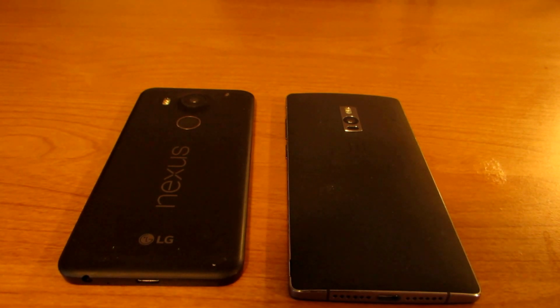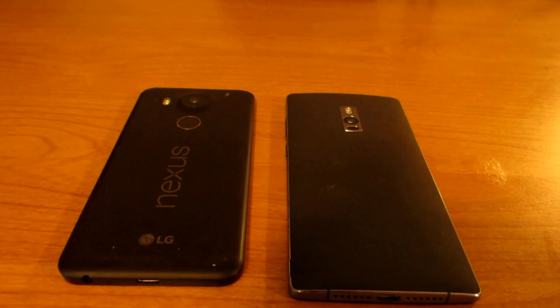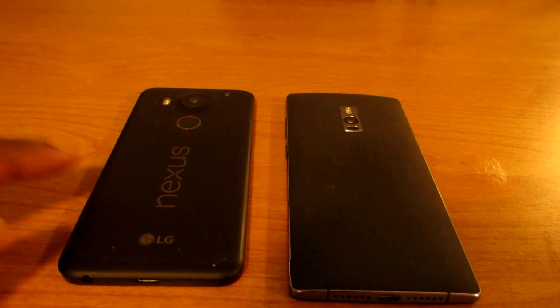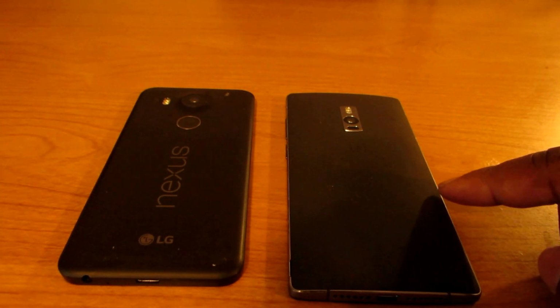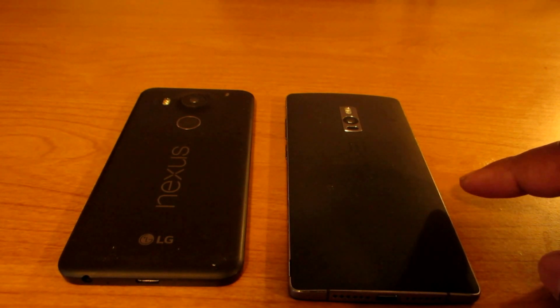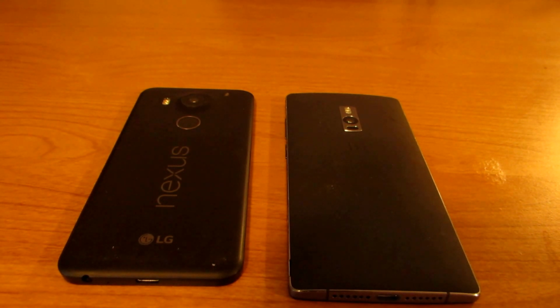Of the two phones, my favorite is going to be the OnePlus 2. One of the things I like about it is the 64 gigs of memory that's built in, compared to the 32 on the Nexus phone. As far as camera goes, the Nexus does not have optical image stabilization, whereas the OnePlus 2 does. Also, if you're looking to shoot video in high def, the Nexus will shoot in 1080p, whereas the OnePlus 2 can shoot up to 4K video.